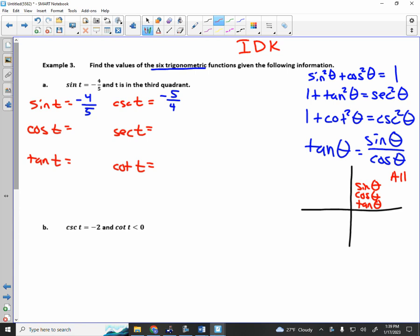Do you remember which one was positive in the second? Sine of theta was positive in the second. Remember which one was positive in the third? Tangent was positive in the third. And do you remember what was positive in the fourth? Cosine of theta. And thus, All Students Take Calculus is how we remember that.